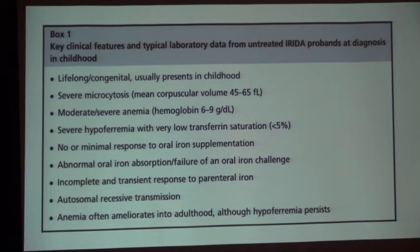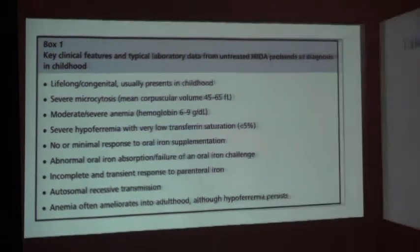It has autosomal recessive transmission, and the anemia for some reason often ameliorates into adulthood, exactly like G6PD. Most children in adulthood start eating fava beans without problems, although hypoferremia persists for life.